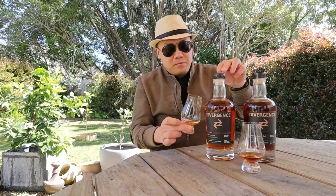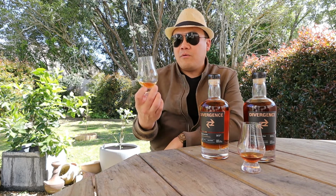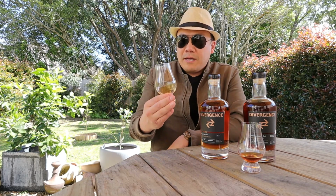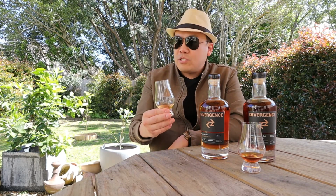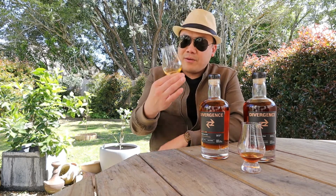The French oak. Usually when I've had virgin French oak before, I'm not a huge fan of it. It's a little bit too woody, too oaky, but let's see how it goes.